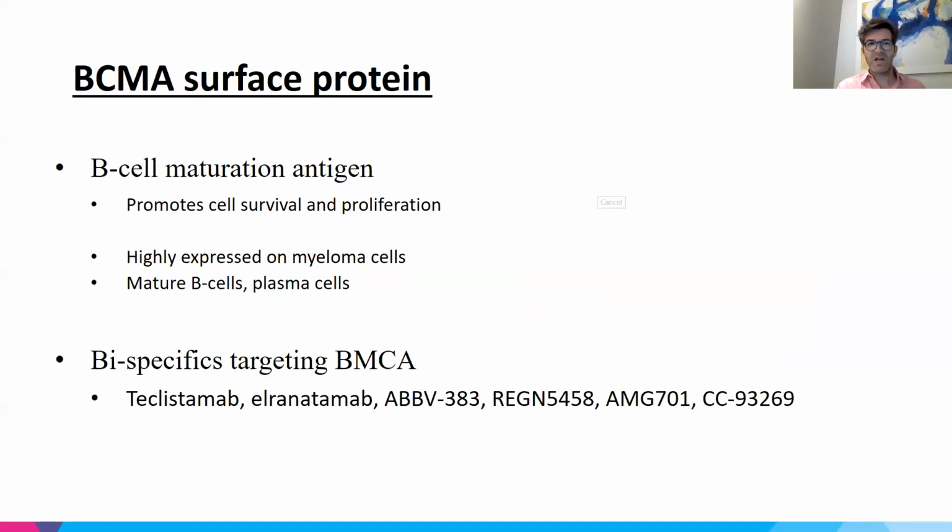Now, let's talk about BCMA, which is the most common bispecific therapy that we have available right now. BCMA is actually a surface protein that stands for B cell maturation antigen, and it serves to promote cell survival and proliferation, and it is heavily expressed in myeloma cells, but it is also expressed in other B cells and plasma cells. But it doesn't seem to be expressed significantly in other body parts or in other types of cells. So this makes it such a very interesting and appealing target for bispecific therapy.